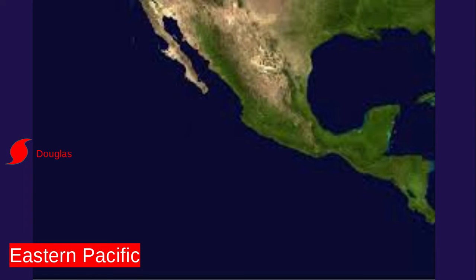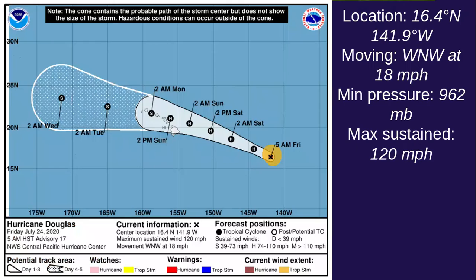Here's Douglas coming off the screen right here, major Hurricane Cat 3. And really, this is going to be posing a great concern for the Hawaiian Islands, as this is only going to be the third hurricane to make landfall there. Here's the track, as you can see, making a hurricane landfall there. The third ever hurricane seen to make a landfall in the Hawaiian Islands. Correct me if I'm wrong, but I believe that is.